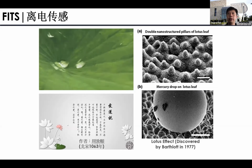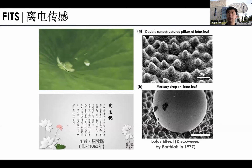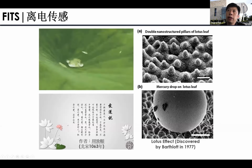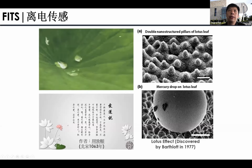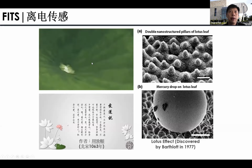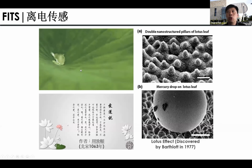A lot of chemists were interested, and the first discovery came from the German botanist Barthlott in 1977. He looked at those tiny structures to see how and why the water stays unstable on the lotus leaf. But we're thinking about another aspect of it. When the droplet is sitting on the lotus leaf, it is unstable, so with a small mechanical disruption, the shape of the drop can change quickly, but this change also comes back when the mechanical force is removed.